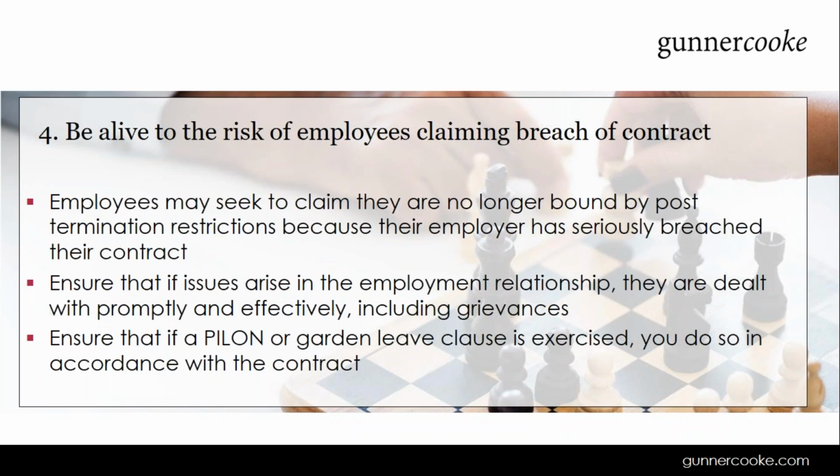So tip 4 is to be alive to the risk of employees claiming breach of contract. I've already mentioned that by law, if you as an employer seriously breach the contract of employment of your employee, any restrictions which are in that contract will fall away. So this is clearly a risk in the case of employees who seek to claim that their employer has seriously breached their contract by their actions and therefore they're no longer bound by their restrictions. I think in particular what you need to look out for is employees who may have become disenfranchised and may be thinking about leaving to go for a competitor. In this context, there's a risk that they could allege that your treatment of them has somehow breached their contract.